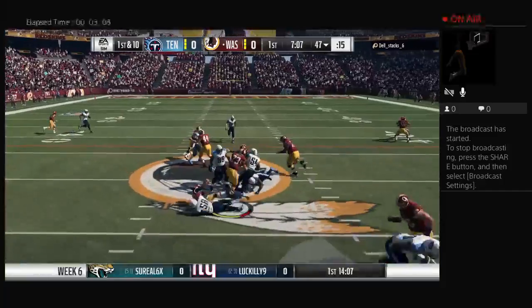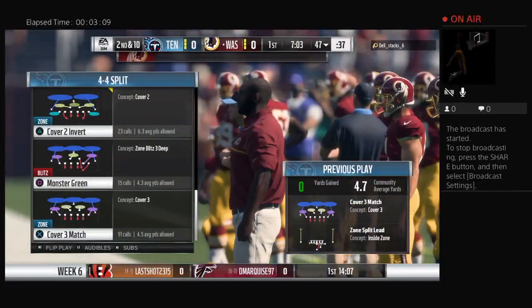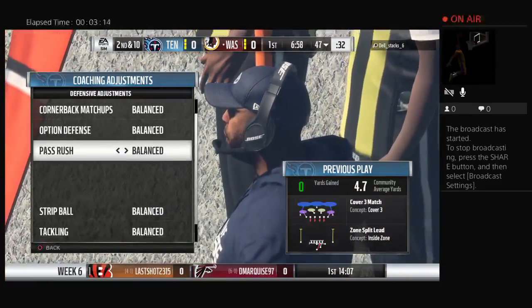On the ground, it's Thompson. And running room scarce here. He's going to be stopped in his tracks at the line of scrimmage. No gain on the play. It'll be second down. So nothing there.